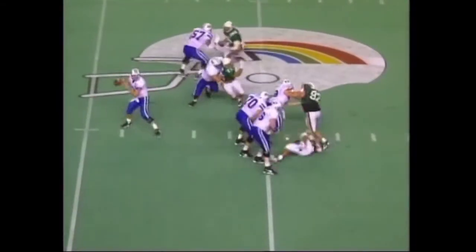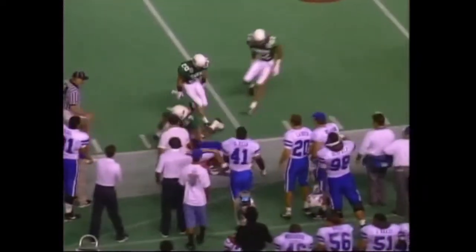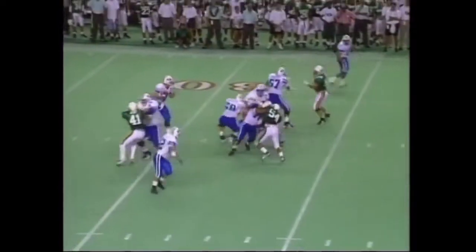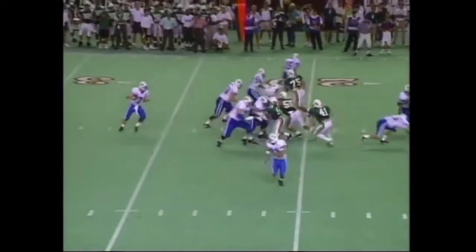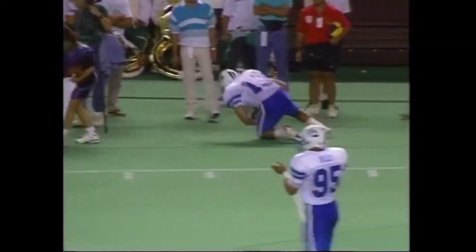3-0 Hawaii. Walsh completes it on the sidelines to Johnston. Johnston knocked out of bounds. Tackle. Here's Walsh to pass again. Does pass to Haymooley. Haymooley's second and 6, Cougars. Nice catch on the sidelines. It's not a for 10.